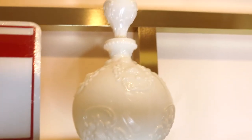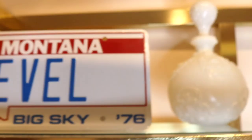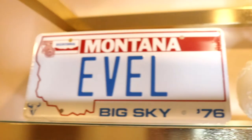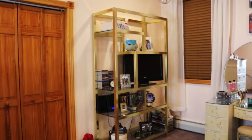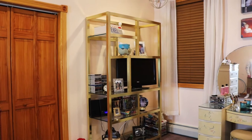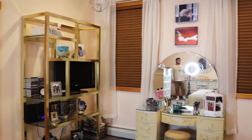On the very top shelf, I have a little license plate that actually has my name on it, and it's for Evel Knievel, but everybody thought it was kind of funny because it said Evel and it had my name on it, and I can't ever find anything with my name on it, so I got that. And it's sitting up against one of those boxes from the Target Christmas section.